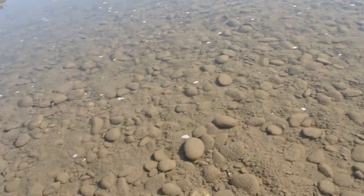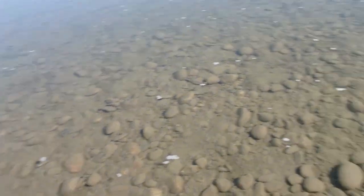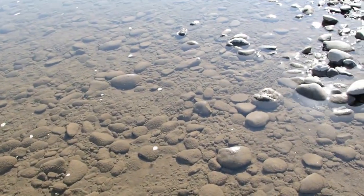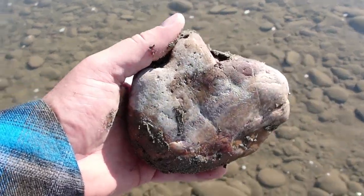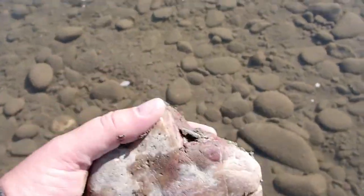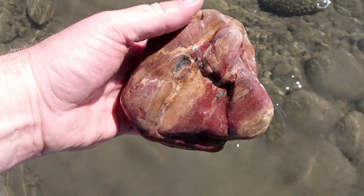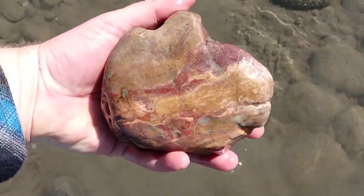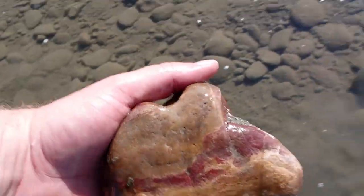Okay, I found another interesting piece. You see out in the middle there, it's quartzite. Nothing too fancy. So, this is what I found. Doesn't look like nothing special. Let's clean it up, see what we found. A little bit smaller than the other one. Not as much agate, but still, that's some good color. So another one that's going to be a keeper.